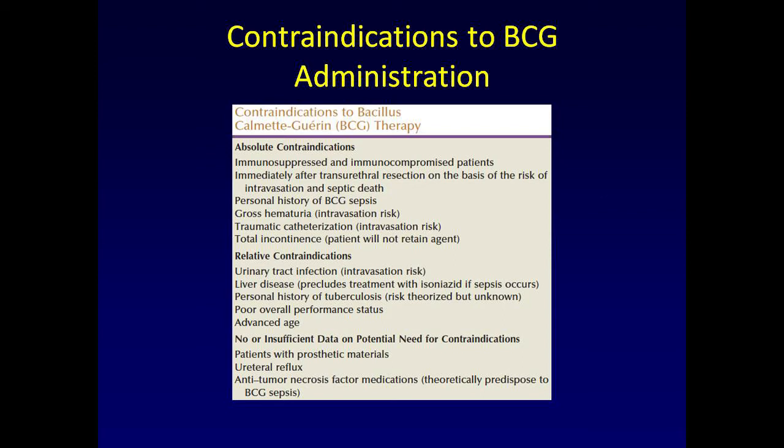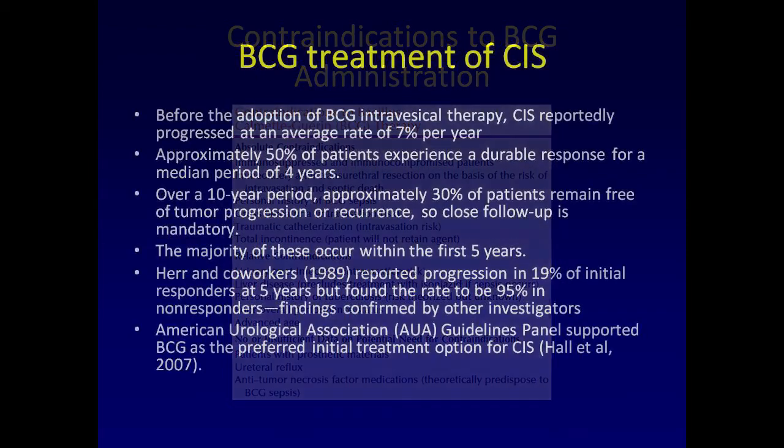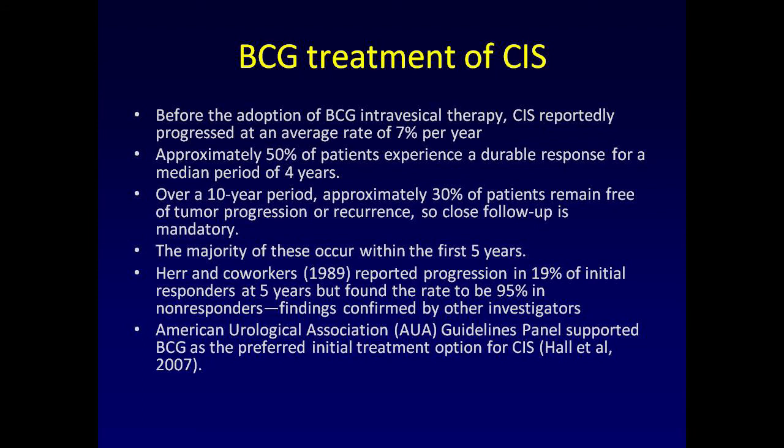And then here are the relative contraindications, as well as other reasons for insufficient data to give a recommendation. First-line treatment for CIS is BCG. And what we know is that the progression rate of CIS to muscle-invasive disease is actually 7% per year. Approximately 50% of patients experience a durable response for up to 4 years given BCG. So we always give this when an individual is diagnosed with CIS. Over a 10-year period, approximately 30% of patients remain free of tumor progression and recurrence. So we can actually cure 30% of patients that have CIS with BCG.